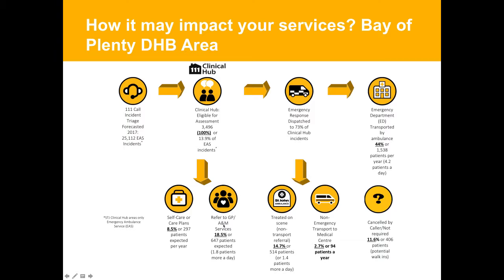So in summary, approximately 13.9% of all calls will go through the Clinical Hub, which is approximately 3,496. Of that number, the vast majority will still be sent an ambulance. However, there's a core group of 27% where the patient will be treated with self-care plans or advice or referred onto a GP or accident and medical clinic. And so the key message here is that we're trying to connect patients with their health home where it's safe and appropriate, and we don't expect GPs to be inundated, and that 1.8 patients more a day is across the entire district, so across the entire Bay of Plenty DHB area.